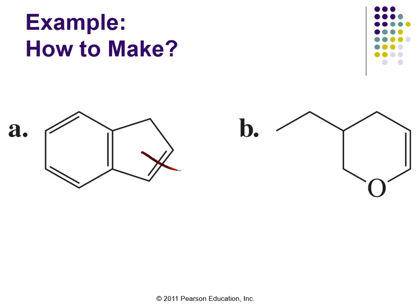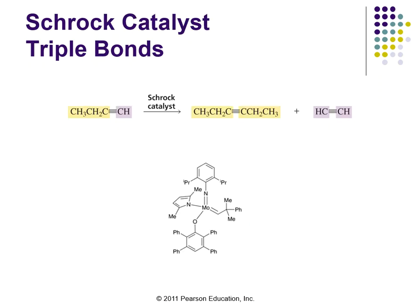Not yet done. Because I want you to know that we can also do this with triple bonds. I'm not going to go through any examples too much. We'll do one. But the idea is really the same. I have triple bonds instead of double bonds, but it requires a different type of catalyst. It's not really called the Grubbs catalyst. It's called the Schrock catalyst. And the Schrock catalyst uses a different type of metal. And the Schrock catalyst targets the triple bonds and all the way down the triples. And it glues the triples together just like it glues the doubles together.